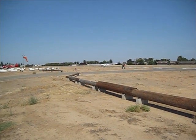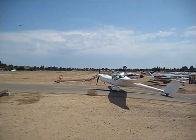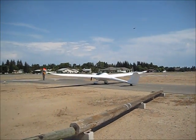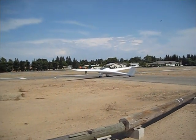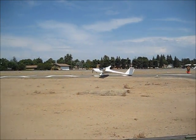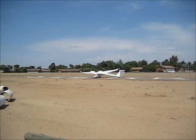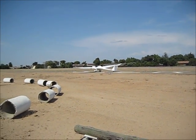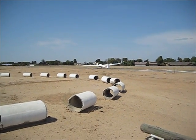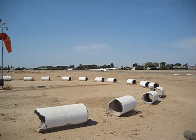This guy's been giving people rides all day. And this is actually a motorized glider. I had taken some pictures of it earlier. This guy auctioned off a ride over Yosemite. He lives out in the Yosemite area. Flies his plane up to 12,000 feet over Half Dome and all the mountains in Yosemite, and then they shut off the engine, use it as a glider, and glide back some 25 or 30 miles to the airport.